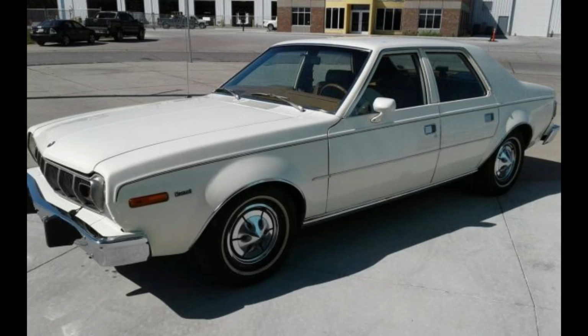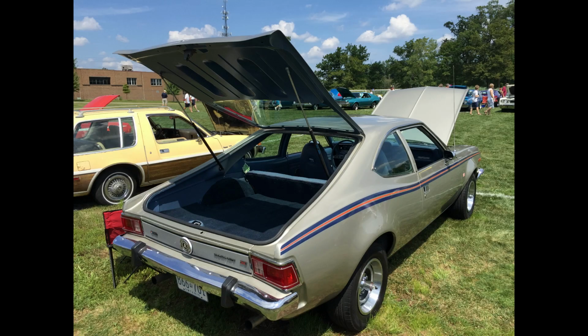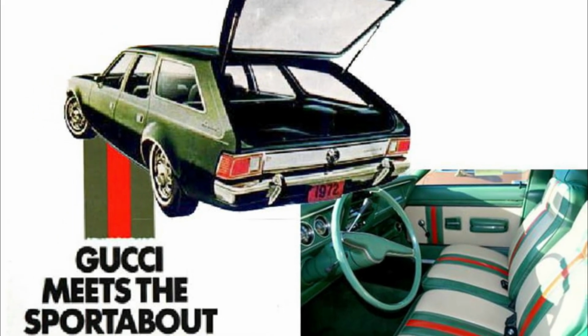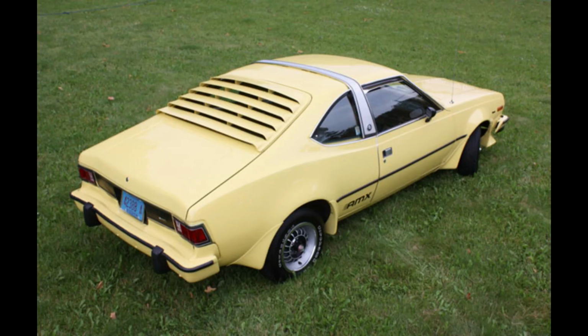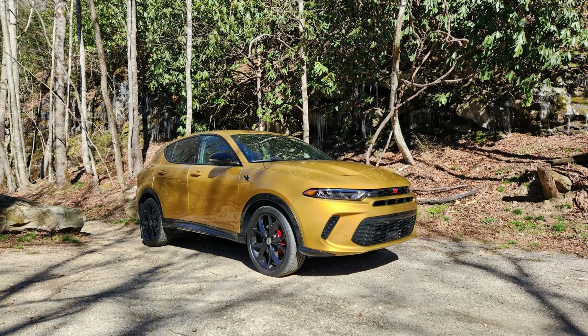It's been a 4-door saloon car, a 2-door coupe, however you want to say it, a hatchback, a wagon called the Sportabout, which in 1972 was laden with interior designs from none other than Gucci, and a fastback in the Hornet AMX. And now it's an electric crossover.